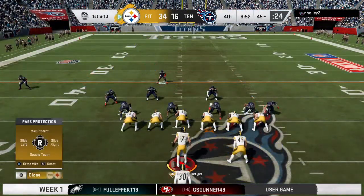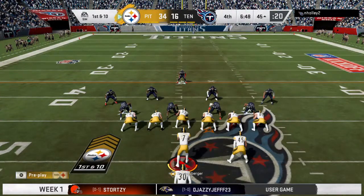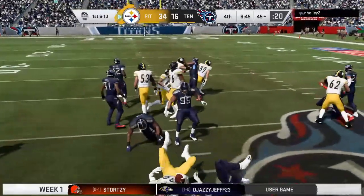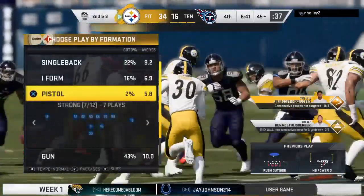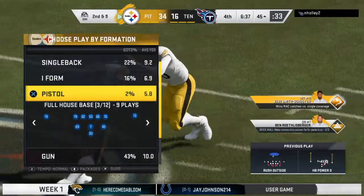So operating from Tennessee territory now. Here's 1st and 10 at the 45-yard line. They run with Conner. Just a yard on the 1st down carry, so it's 2nd and 9. Run blitz there defensively, something we might see more of here in the fourth quarter.